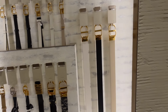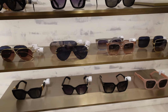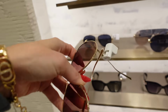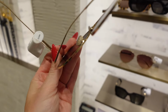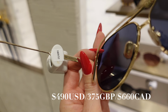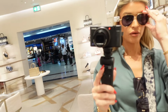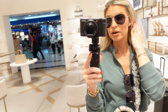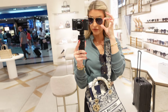Belts, and then I wanted to look at sunglasses to see if the prices were better, because if you guys saw my Paris vlog, you might remember I tried these on in Paris. No, they were the Top Gun color. I need to ask the price of these. $1,800, I think it's better than in euros. I need to double check. I think the ones I tried on were more oversized, and these are kind of crooked. I don't know how I feel about it, guys. These aren't like the ones in Paris. I don't know, I need to review.